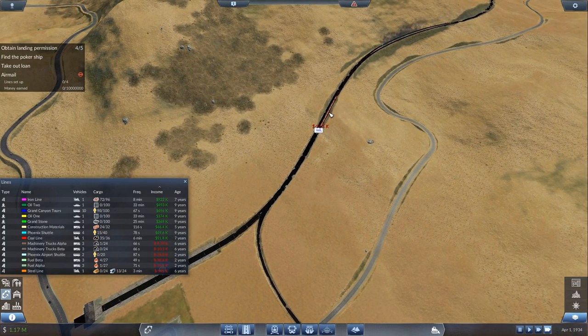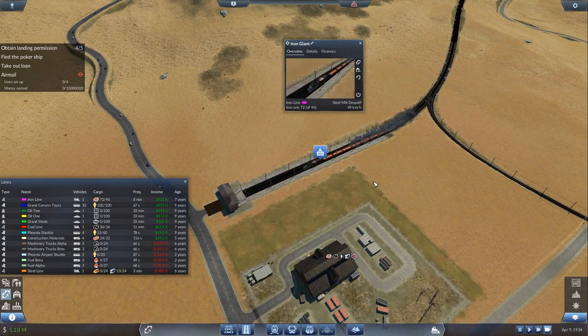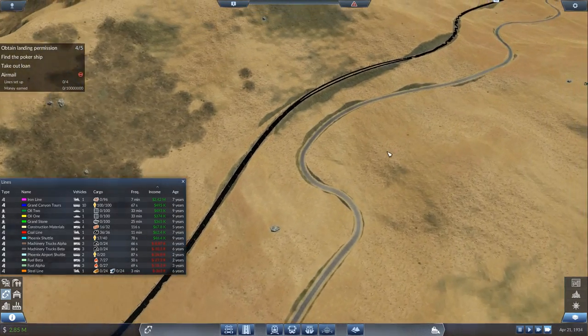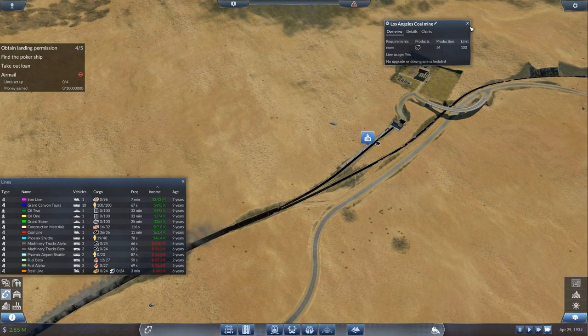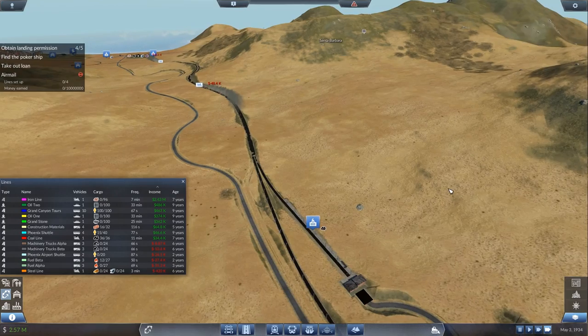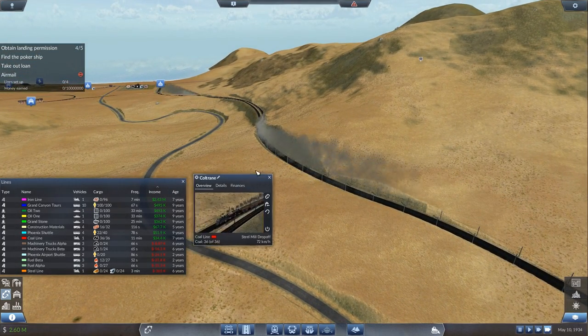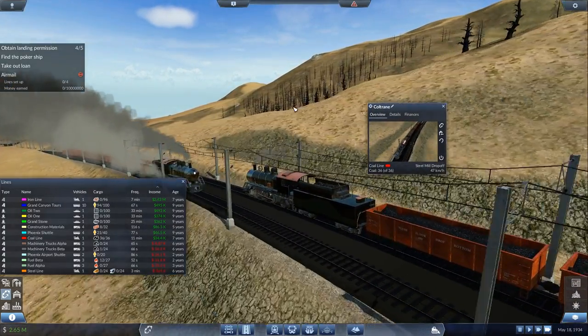Here comes a nice load of iron. How much is it? 72 iron, all right. 1.5 million, not bad. I wonder what it is. Why is the steel not upgrading?